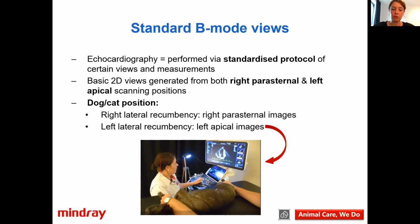So the 2D views can be generated from two positions of the animal. You can place the animal on the right side, and from that side you can make the right parasternal images. Then the animal can also be placed on the left side, and the basic views that we make from the left side are the left apical views.